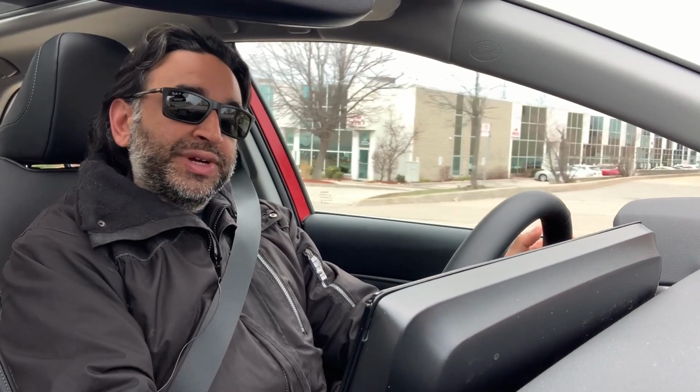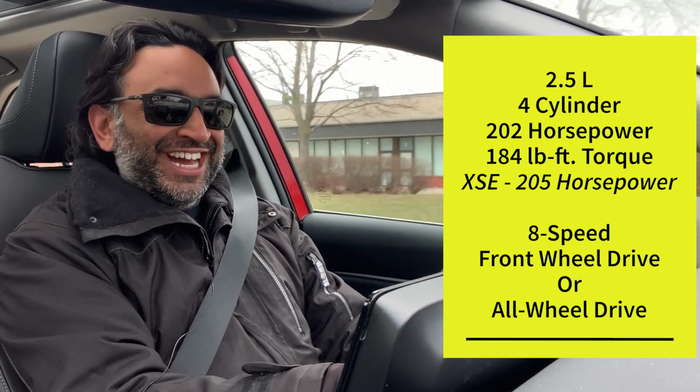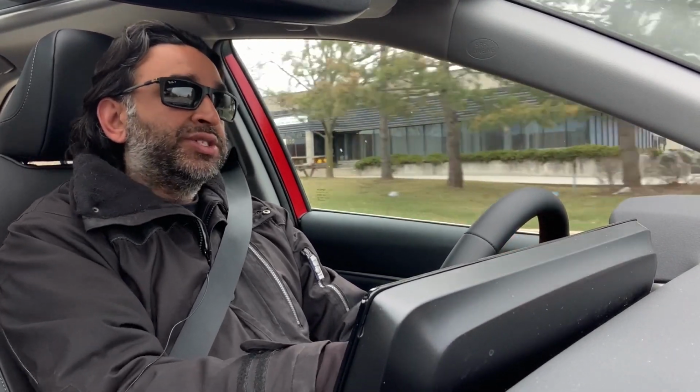On the road with the 2021 Toyota Camry, there are three powertrains: the V6, a 4-cylinder, and a hybrid option. We're going to stick with the 4-cylinder because that's what I have here. So it's a 2.5 liter 4-cylinder engine. Interesting note, the XSE, which is what I'm in now, gets 205 horsepower, 184 pound-feet of torque. All of the non-XSE trims with the 2.5 liter engine get 202 horsepower. So you do get a marginal 3 horsepower bump with this specific XSE trim.